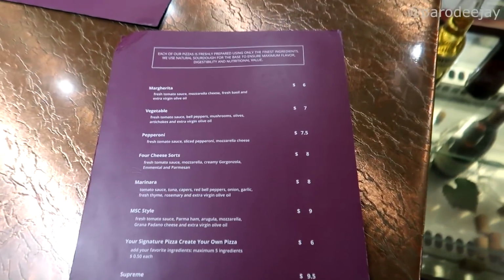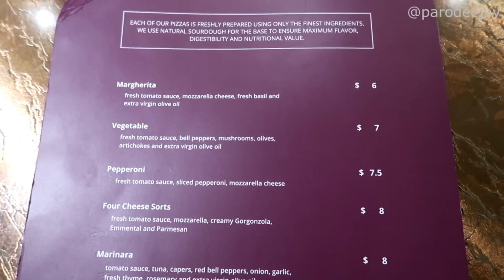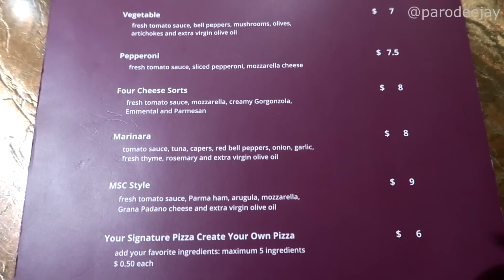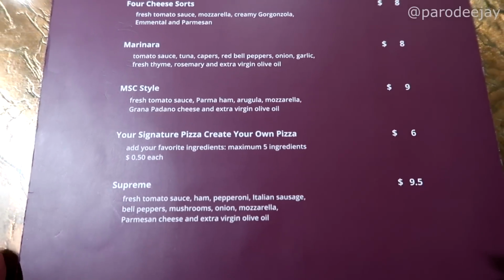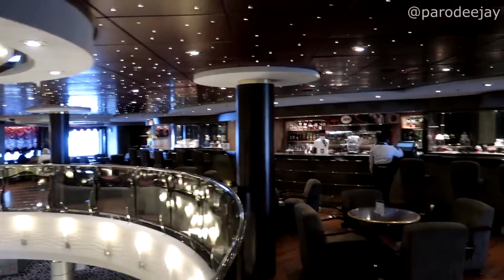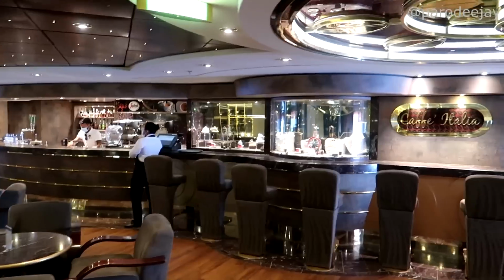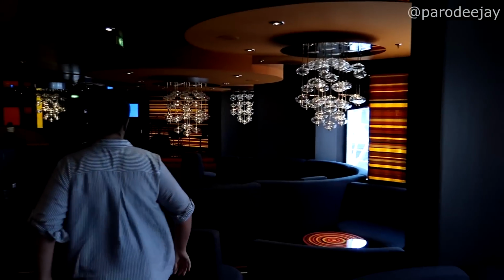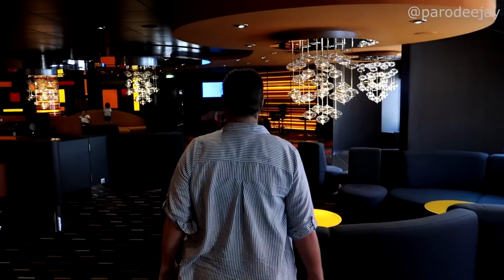Well, they've got a little menu up here because this is the Pay Pizza Establishment. Nice. A lot of them sound like the ones that you get from the buffet, but I assume these are far, far fancier. Let's venture back through the atrium, back through Cafe Italia, back into the Golden Jazz Bar where there's a few interesting activities that should be taking place soon.